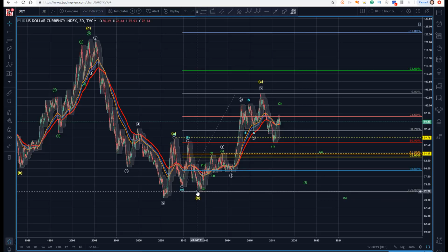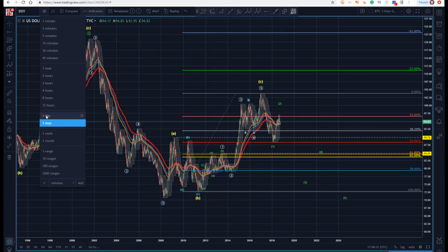So certainly this is a dominant pivot, and it's the start of this motive wave, of this impulsive structure. So it's certainly reasonable to check this. The fact that I see that reaction there, well, again, let's go down to the daily here and look at this.